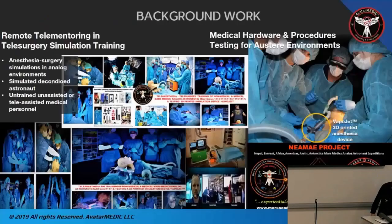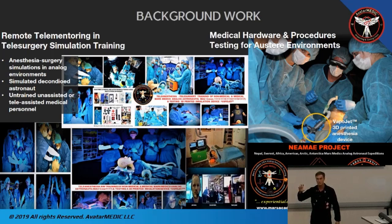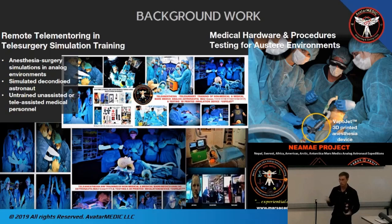So, like I said, we keep doing experiments. And this is where the turning point comes for the work that leads us out of Mars Academy and into Avatar Medic, where we're doing, this is real life, but simulated, in a real isolated and confined environment, teleanesthesia and telesurgery overview. So you have real surgeons that are remotely situated walking a crew through procedures of anesthesia and general surgery. But it's not just about proving out technologies that are already here, because they don't work for space.